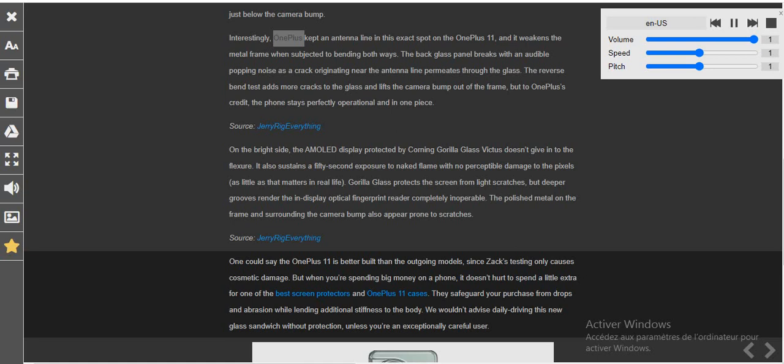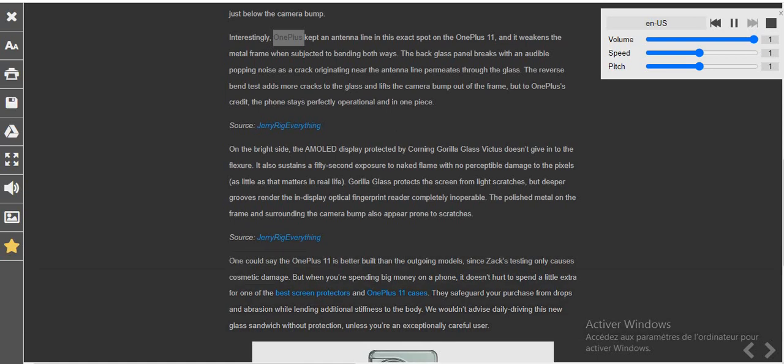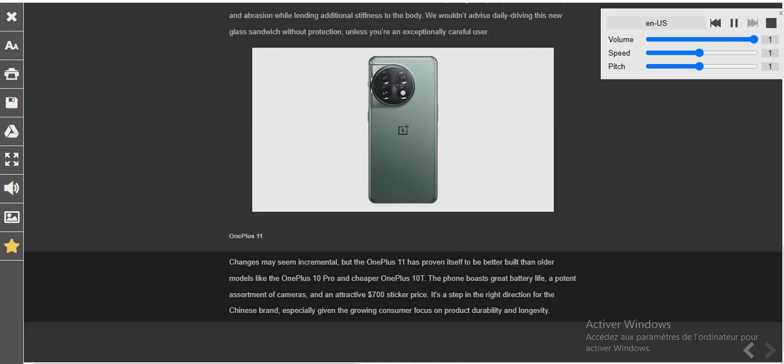We wouldn't advise daily driving this new glass sandwich without protection, unless you're an exceptionally careful user. Changes may seem incremental, but the OnePlus 11 has proven itself to be better built than older models like the OnePlus 10 Pro and cheaper OnePlus 10T. The phone boasts great battery life, a potent assortment of cameras, and an attractive $700 sticker price. It's a step in the right direction for the Chinese brand, especially given the growing consumer focus on product durability and longevity.